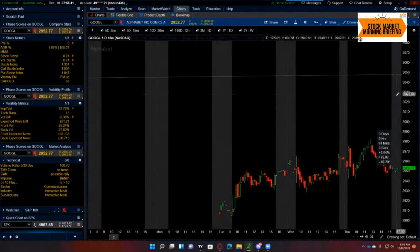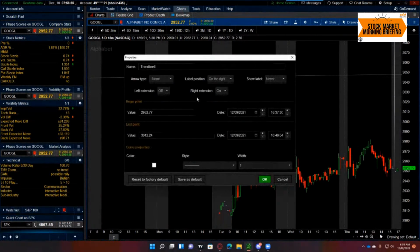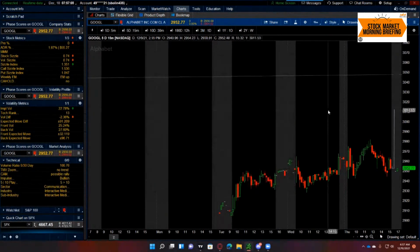Because Google exhausted itself. It made that 1.5, 1.75% move, stopped at lunch, kind of paused, and isn't really doing anything anymore. Perfect. That would be the time to finish the afternoon with an out of the money credit spread. You're not talking about a significant amount of money, a couple hundred, maybe a couple thousand, depending on the size of the position that you put on, but it would be paid by the end of the day.